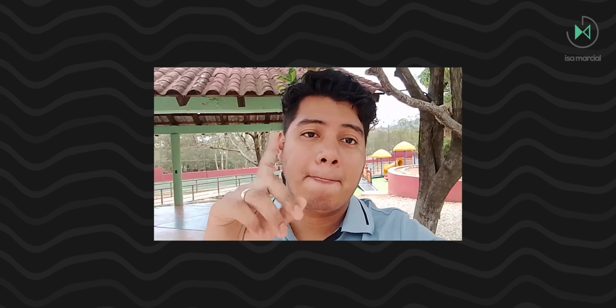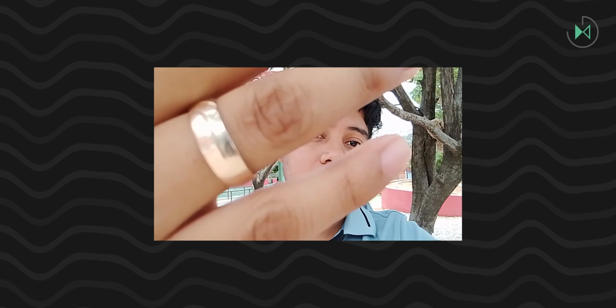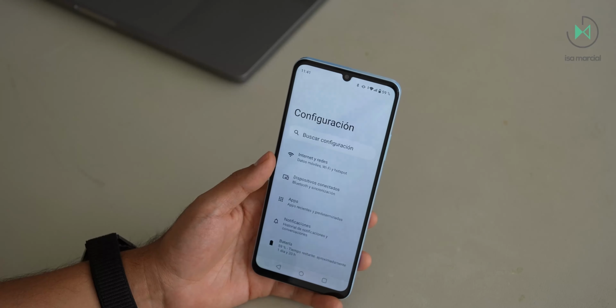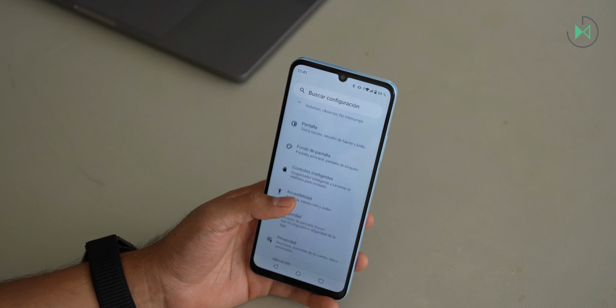The front camera only records in HD. In this price range and in the middle of the year, this camera should record in full HD. But the fact that it only has this resolution confirms to us that it is an exaggeratedly simple device that should cost half as much.